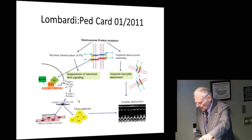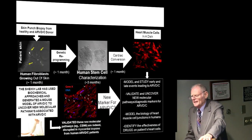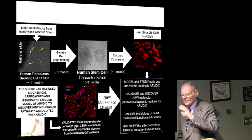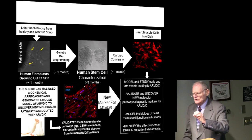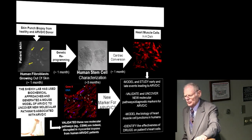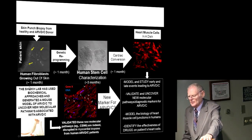So this is one thought that has come out, and now we're beginning to learn a great deal about ARVC in the use of biopsies from humans affected with the disease, and now there are techniques, and this one, Dr. Yamada, the Nobel Prize, where you can take punch biopsies from the skin, the fibroblast. You can reprogram these fibroblasts into human stem cells, and then by adding another witch's brew, you can convert them to heart muscle cells.